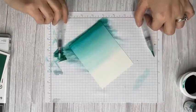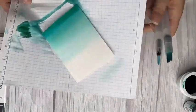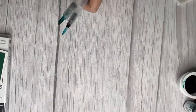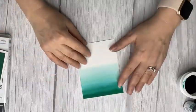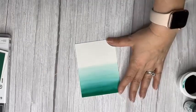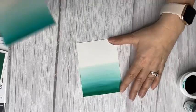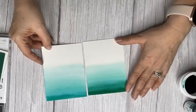Okay, so you can use your heat gun and dry that off. And then what we get is something like this. So you see it's much darker and greener. Let me just show you that. You can already see it's starting to go greener. Okay, it almost looks like an ocean too.